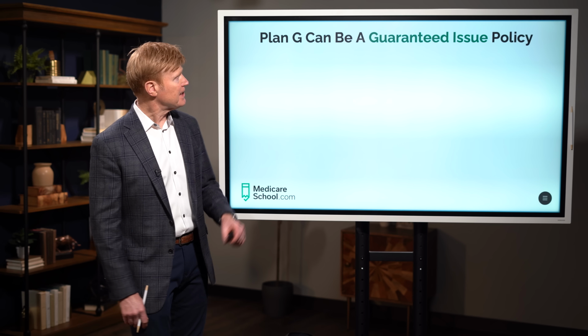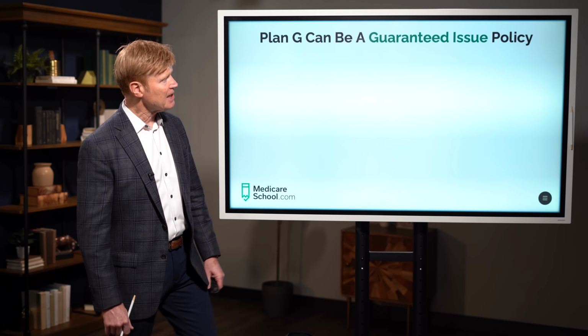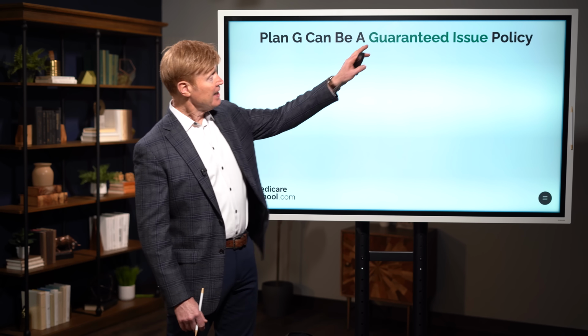The first reason is because Plan G can be a guaranteed issue policy. Let me explain what I mean by that. Guaranteed issue simply means that there's no underwriting required. There's a period of time in which the insurance company has to issue the policy. If you make application within that period of time, they will issue it. No health questions asked. All pre-existing conditions are going to be covered as well.